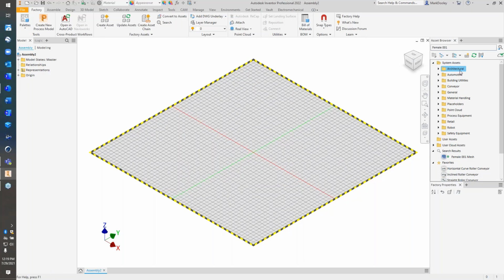So we've got architectural components, automotive components, building utilities, conveyors, point cloud data, retail, robot, safety equipment, user assets if you published your own, and favorites. If you created any favorites or selected any to be favorites, you can move them down here to the favorites location for easy access.